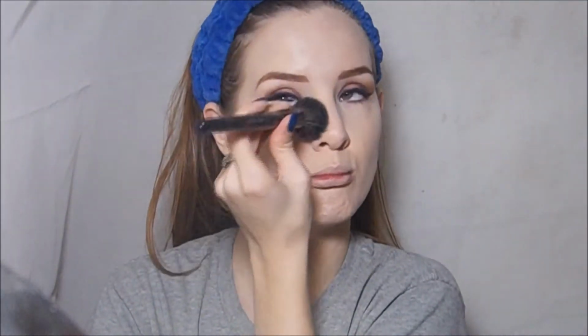Okay, and then we're going to set that, and I'm going to use that same powder I had earlier and set the base. Okay, so we are all set, and I'm going to go ahead and bronze now, and I'm just using my little sample of my Too Faced Chocolate Soleil bronzer, and I'm going to take my big fan brush, and we're going to do a light contour on the cheeks just to give my cheeks a little definition, and then we're going to do a slight contour on my nose as well.